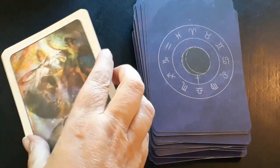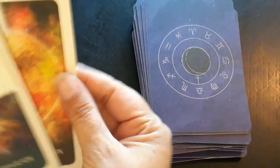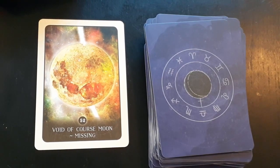All right, last card. Every time, right? Every time. Doesn't matter the deck. Every time. Okay, last card. Sorry, ran out of space on my camera.